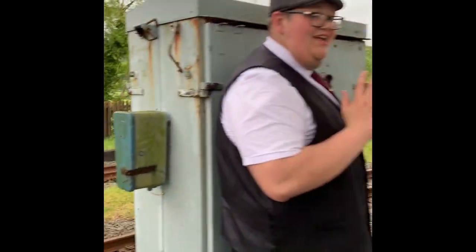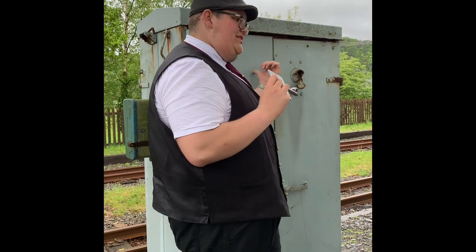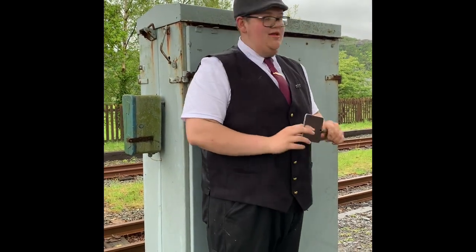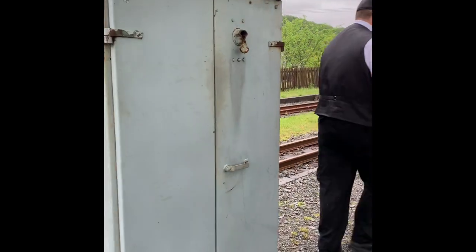This allows one train to go on the line at one time. This also operates this box and the Pennon Mount Porthmadog one as well. So do you want to go back to the driver? Alright, thank you. If you lose it, we're stuck here all day.